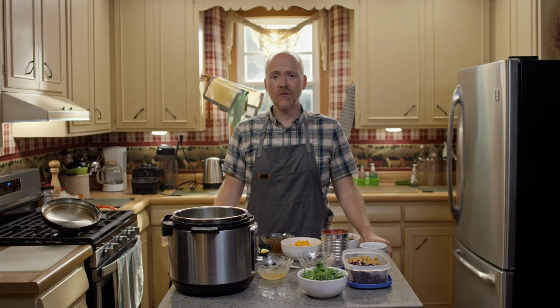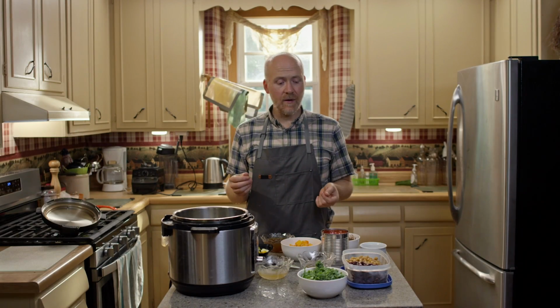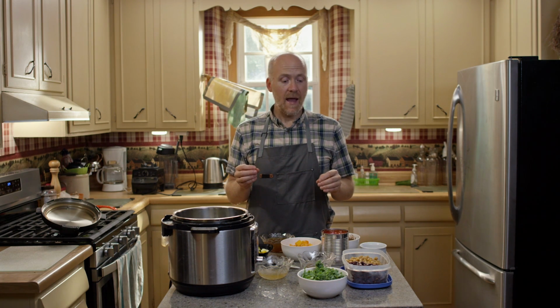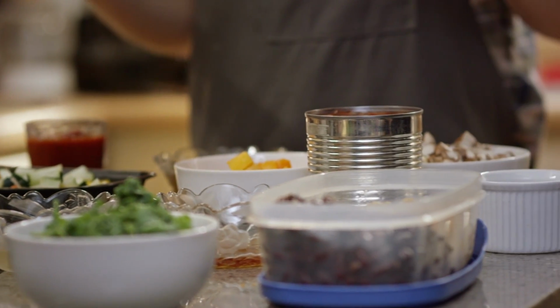One of my go-to plant-based staples is making soup or stew from scratch, and it's not as hard as you would think. And what's really great about it is that you can use up vegetables in your fridge that are maybe getting close to their expiry date. And you could also just use up any beans, any flavorings. It really is a choose your own stew.